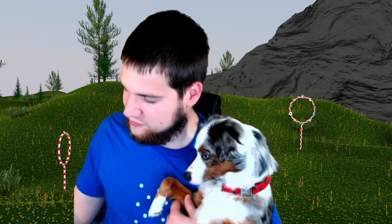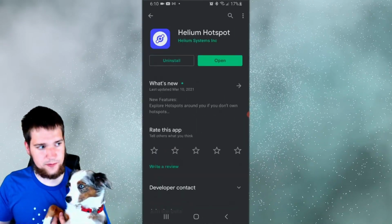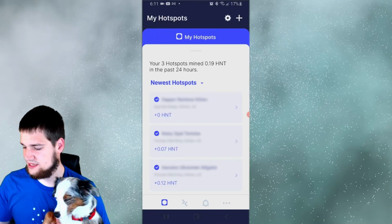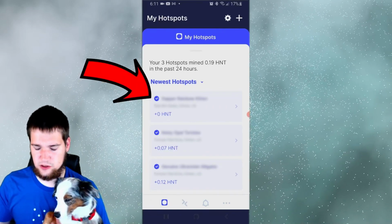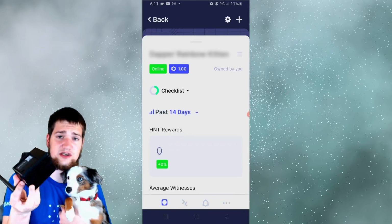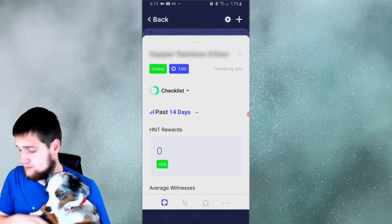Let's go to the phone over here. So we're on the phone now, clicking the Helium Hotspot app, opening up that app, and you will see I got 3 hotspots attached. The top one is the one that we need to transfer ownership of. To do that, you want to click this, and realize that my hotspot is unplugged. You don't need Bluetooth to transfer ownership. To edit settings, you would.